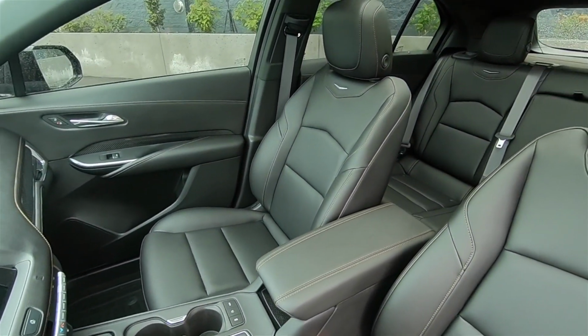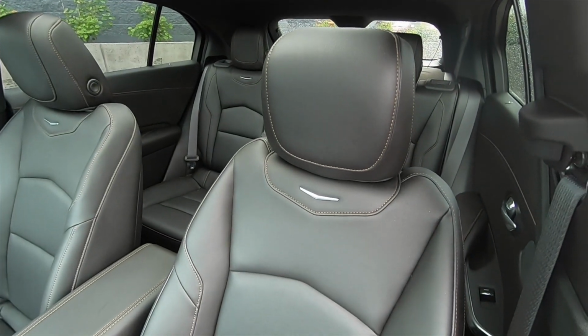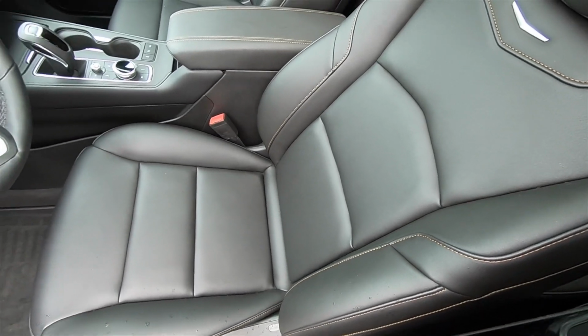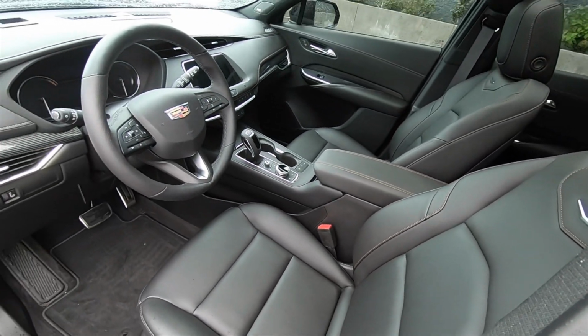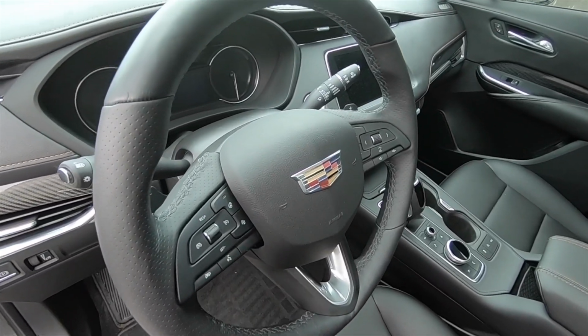And taking a look at the seats, they're very, very comfortable. They're very nicely detailed with the Cadillac wreath in it, or the Cadillac V, rather, accent stitching. This vehicle does not have the perforated inserts, however.